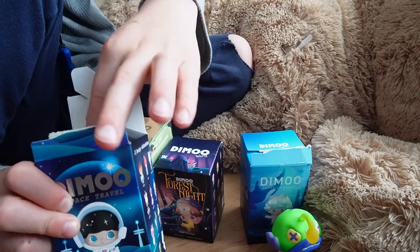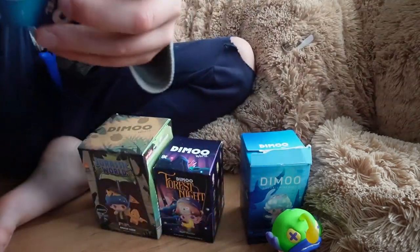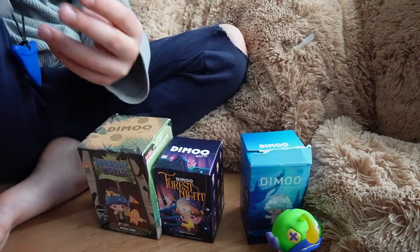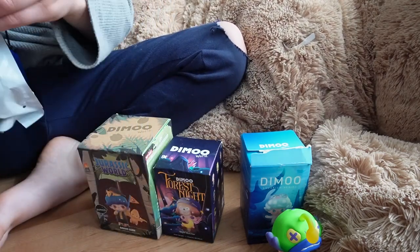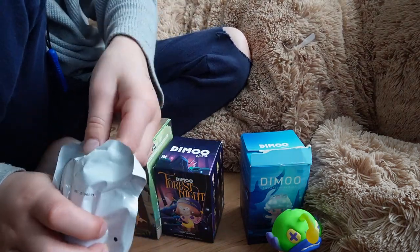This is just like a silica packet so they don't get sticky. This one comes with a card. Do you want to look at the card first? The card's gonna spoil who's inside. Oh. Here. And then open it here. Yeah, like that.